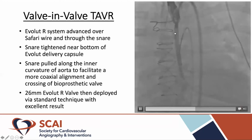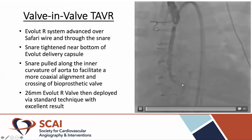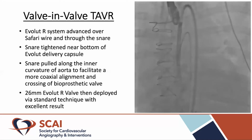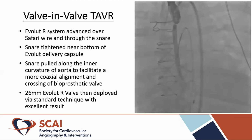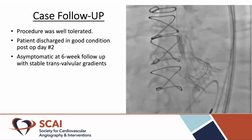As you can see, initially the delivery system itself is very vertical, not allowing it to pass through the horizontal bioprosthetic aortic valve. But the snare was pulled along the inner curvature of the aorta to facilitate a more coaxial alignment and crossing of the bioprosthetic valve. Subsequently, we were able to successfully deploy a 26 millimeter Evolut R valve, which was deployed in the standard technique with overall excellent angiographic results.